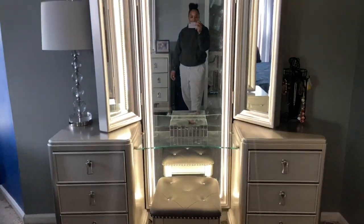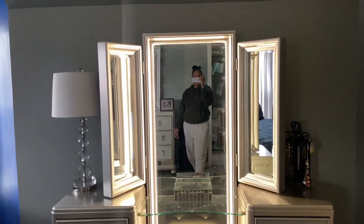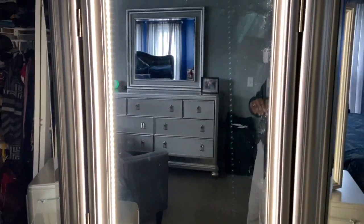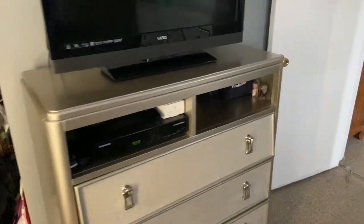Have to clean those mirrors again. That's the only thing. Gotta make sure I keep that nice and clean. I wiped it down, but you can see all the streaks, and I hate that. But yeah, this is the vanity. Love it. And I'm gonna show you guys the other two pieces.